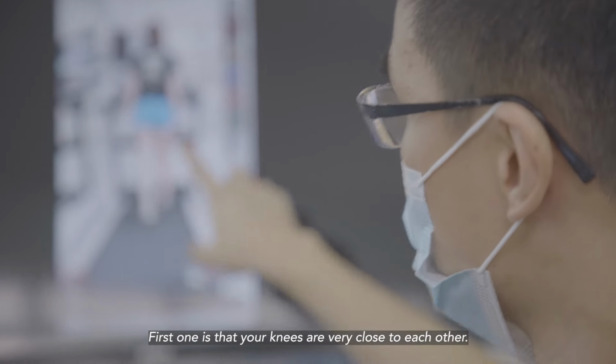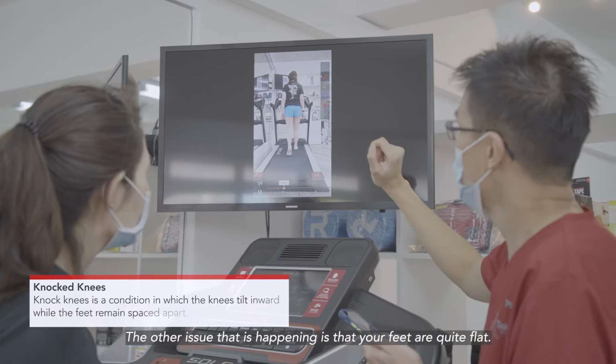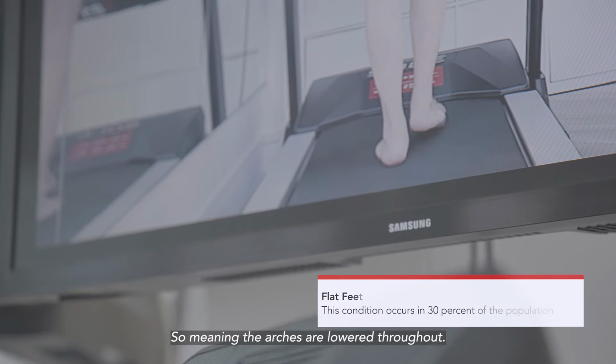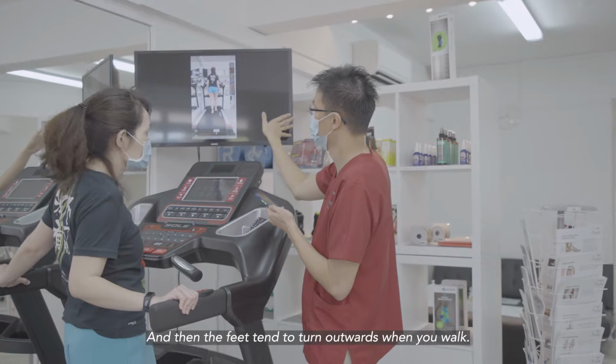First one is that your knees are very close to each other. You have a little bit of knock knees. The other issue that is happening is that your feet are quite flat, meaning the arches are lowered throughout. Okay, and then the feet tend to turn outwards when you walk.